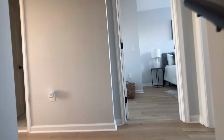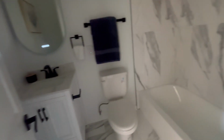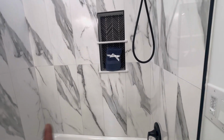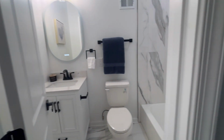Completely renovated. I wish I had footage of the earlier phases, but up here are three original bedrooms. This one and this one, not so original. This closet was bumped out because there used to be a closet here, but I needed that for this bedroom. This bathroom used to go straight back, and this side was the closet that I took back and gave to this bathroom. So I split it in half and bumped out for the extra square footage that I needed.